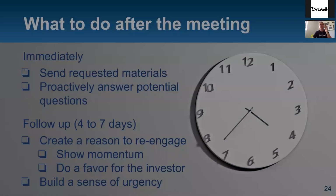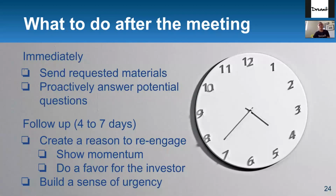Okay, so think of raising capital as a sales process. When you've done that first pitch meeting, what are the things you should be doing after the meeting? It's good, normal follow-up etiquette. Send the requested materials. If you had open issues and they say, could you get me such and such, make sure to get that to them right away. Proactively answer potential questions. In the first week or so, find a reason to re-engage.